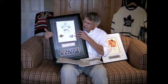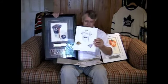So this deluxe framed piece is $450, again including UPS shipping, and it would be custom framed for you, so it would take 2 to 3 weeks before it actually gets delivered to your doorstep. So that's the third way you can buy it. The first way, raw, unframed art. Second way, our classic framed version. Third way, our deluxe framed version.